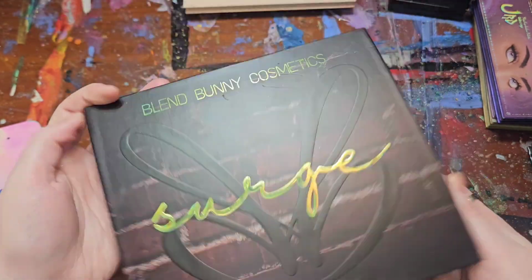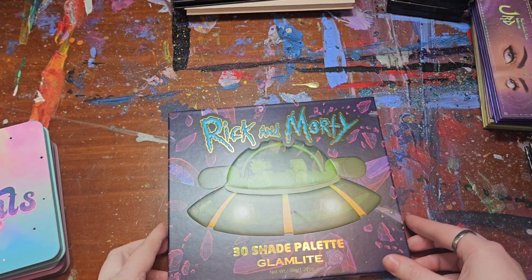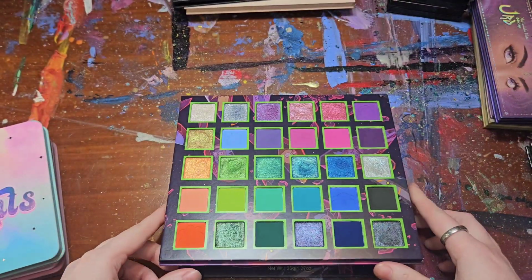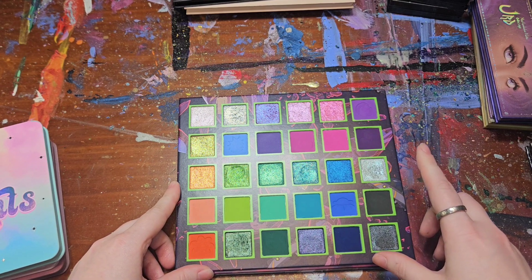Yeah, I like the Surge. I like the Surge a lot. And then this one, which is the Rick and Morty from Glamlight. This is huge, humongous. The quality of this packaging, though, is stunning. The colors are beautiful. I don't like the shimmers as much.